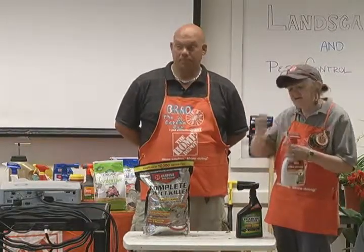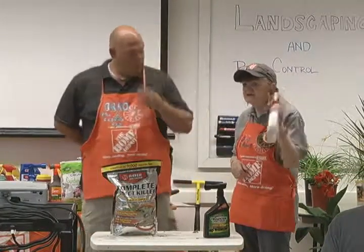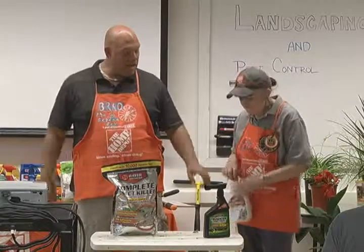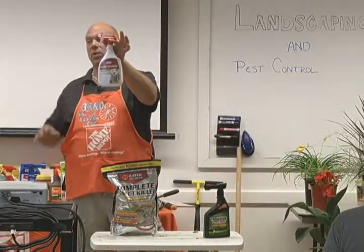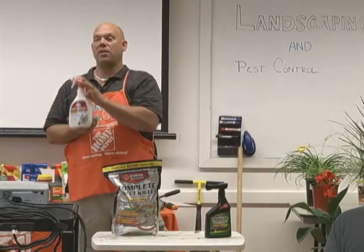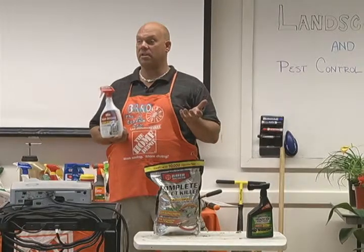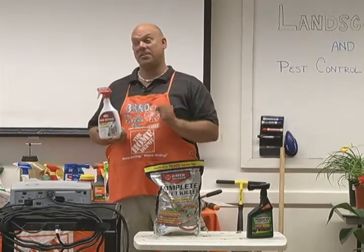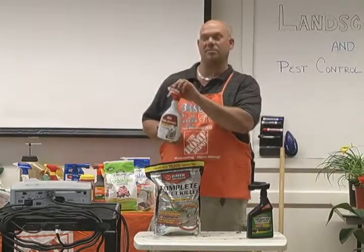Then it's got a nozzle. I use this all the time, and it works excellent. Now, this one is ready to use. So are the other ones that are sold. I do recommend always buying concentrate, because you get more bang for your buck. Unless you like convenience, then you can buy ready to use. But it doesn't always go as far, and it's going to cost you a little more. So keep that in mind on some of the products, okay?